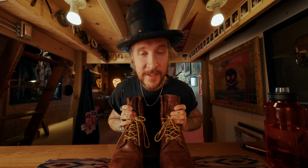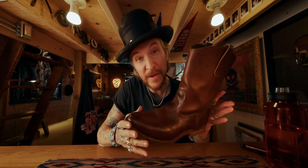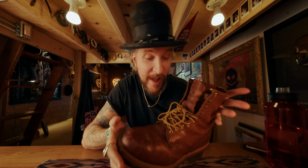So 3 pairs of boots, Iron Rangers, Picos, and your loggers. So these are for every day. These are for dressing up. Also a little bit of every day. These are for getting work done. Every day too, if you like having anvils on your feet, because they are very heavy. And that concludes my thoughts about boots.